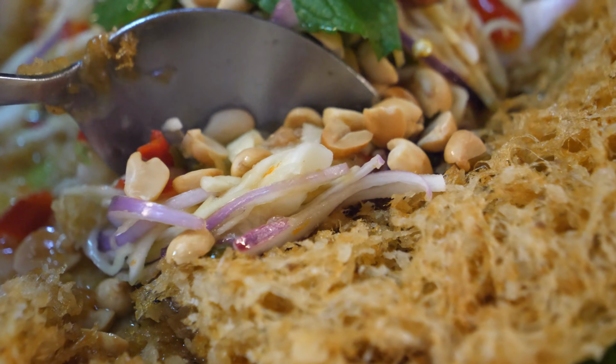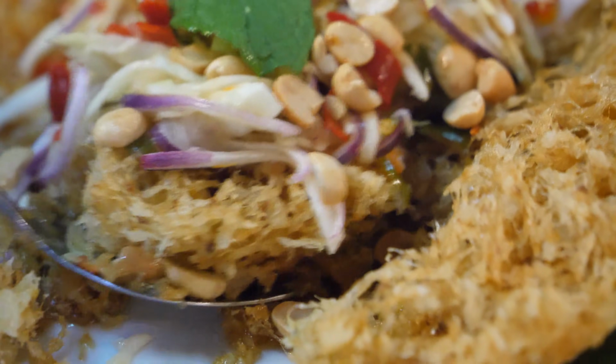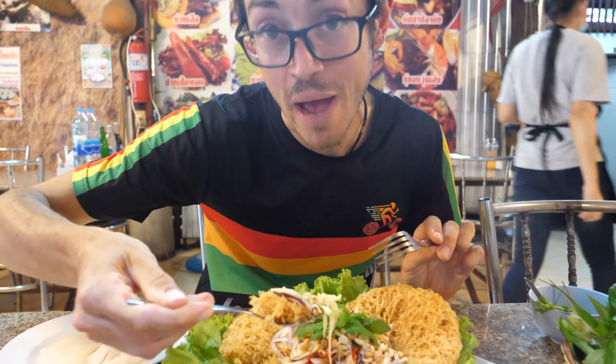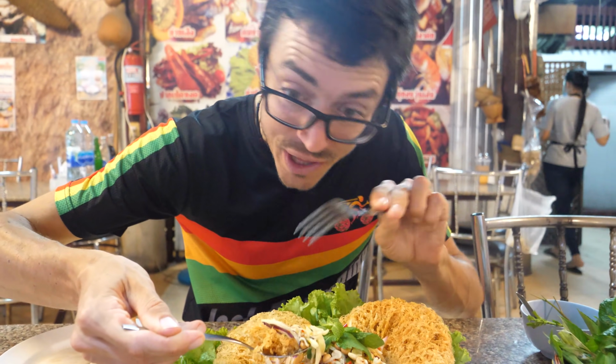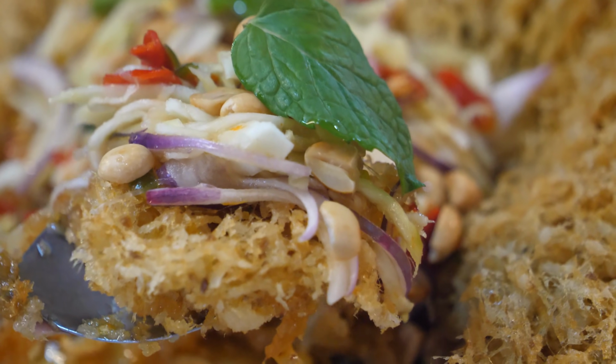Second bite, go for that yum, which is on top. Yum is always going to be sour and spicy. Yum is a Thai salad, and this one is full of green mango, actually. So that's mango, that's papaya. They're both unripe, they're both sour. This one is full of red chilies and red onions.